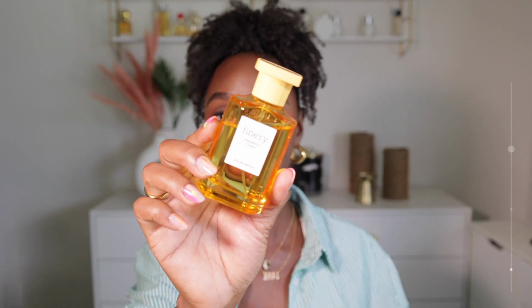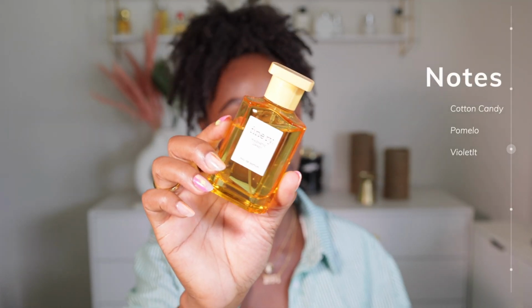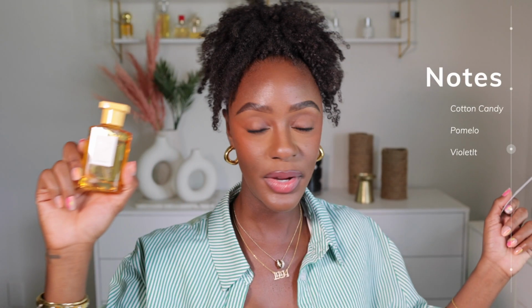It is Magnetic Candy from Finery. You can find this at Target. Very inexpensive and it smells absolutely amazing. I'm not a perfume expert, so you know I ain't finna get into the nitty gritty of the notes and the cedarwood and the musk and the sparkling, that ain't me. I'm gonna tell you straight up.